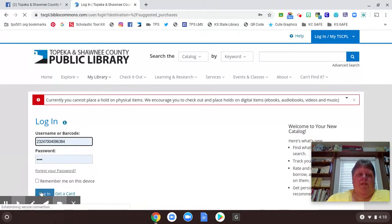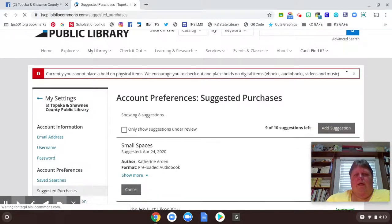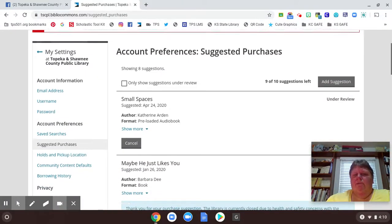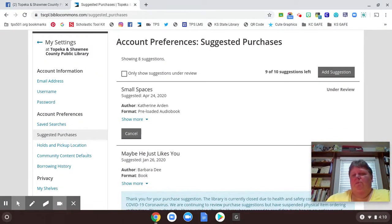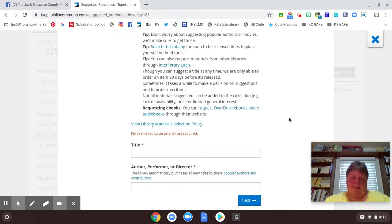And I have to log in. And so I just suggested Small Spaces because I've been book talking that to my students, and they really want that book, and it's not available on Hoopla. So I'm going to click Add Suggestion, and I'm going to click another. I'm going to do another one.